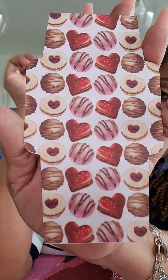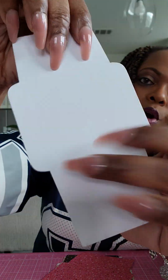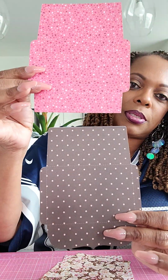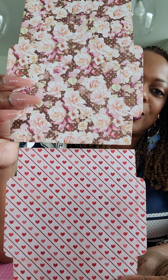Okay, and let's go to some of the, look at this. This is an envelope, and look at that. That's an envelope, and then you have this envelope, and the envelopes are white on the inside. When you make it, that'll be on the inside of your envelope. And then here are some larger shapes. And then two more. I got one pack of those. So that's it, guys. That is it.